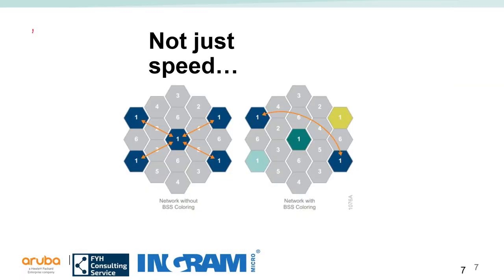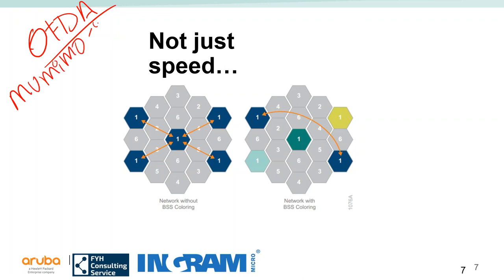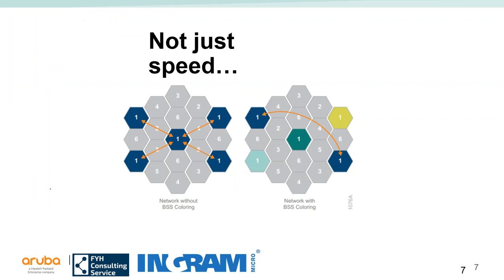Okay, so we have seen how those frames over the air are going to be accommodated and transmitted to allow multiple people to transmit. And then we have seen the new generation of MU-MIMO, because it's uplink and downlink in Wi-Fi 6. And now we are going to remember that it is not just speed.